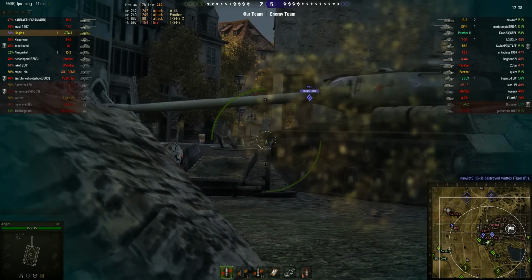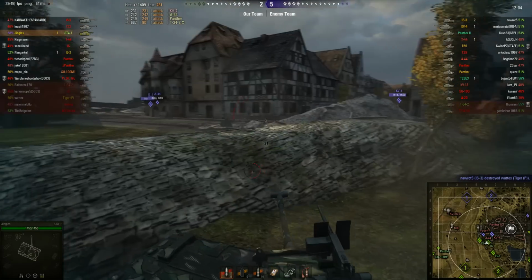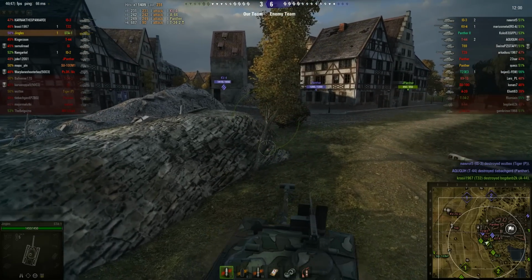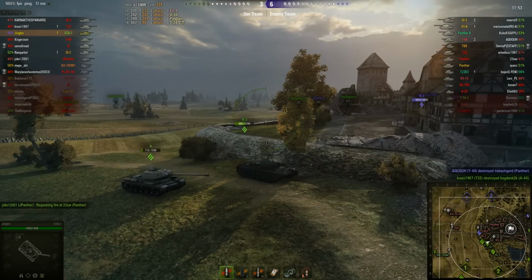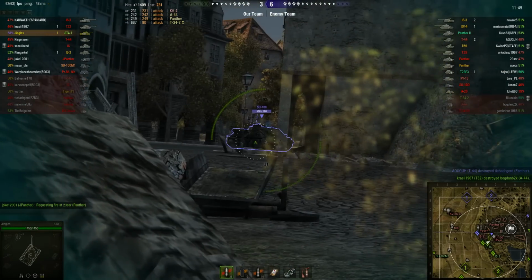Tiger P next to me was taking far too many hits, so I knew that the position I was in there was very likely to become compromised very, very quickly. Spotted KV4. You get into a game like this, a lot of people start switching to premium ammo when they see a KV4. It pisses me off no end when I'm driving a KV4, but there's no need for it. Just aim for his weak spots.